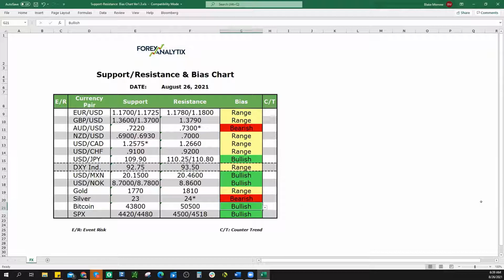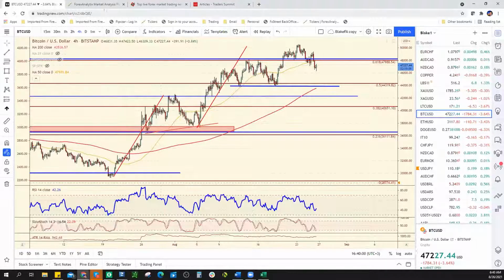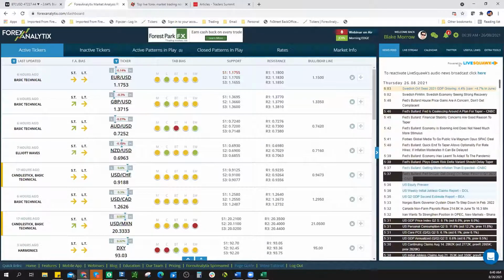All right, so that's it, guys. Do keep in mind that we do have a lot of speeches by regional Fed governors today. Keep an eye on the headlines that are coming across, like on Live Squawk on your ForexAnalytix feed. Just watch for all the comments that are coming. And remember, tomorrow's the big kahuna. A lot of people aren't going to move until they hear from Fed Chairman Powell. That's going to be the big mover.